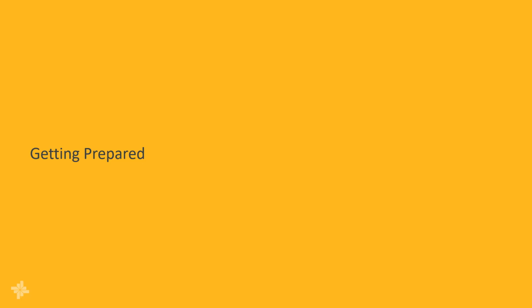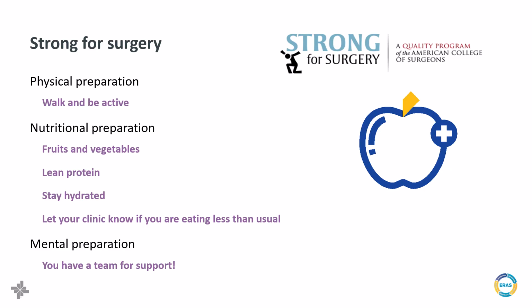Getting prepared. Part of enhanced recovery after surgery is preparing your body for your upcoming procedure. It is important to be physically, nutritionally, and mentally prepared. In order to keep yourself in good physical condition, it's important to stay active leading up to surgery. Walking is one of the easiest ways to be active.